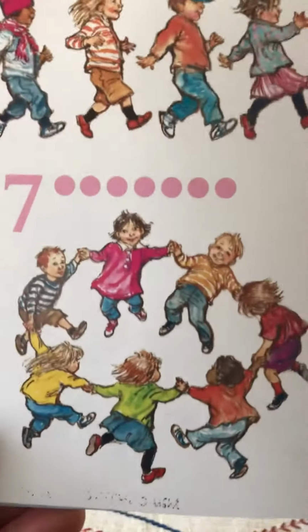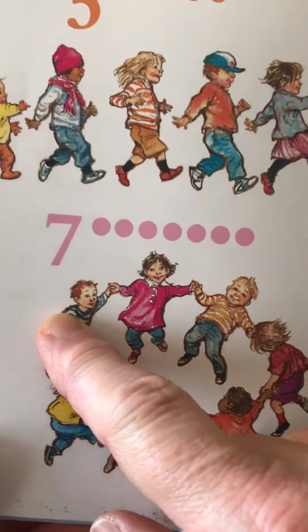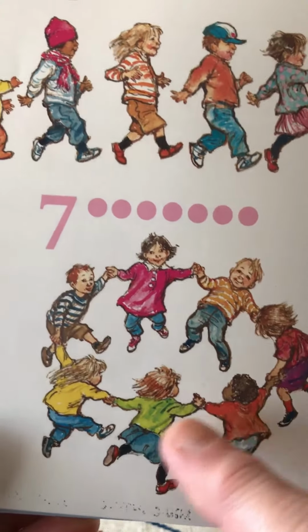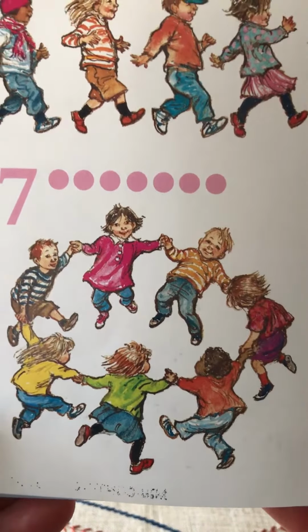How about these children playing? Looks like Ring Around the Rosie, right? Let's count them. One, two, three, four, five, six, seven. Seven children playing.